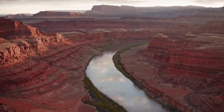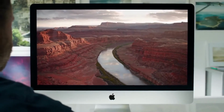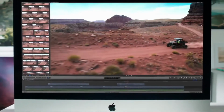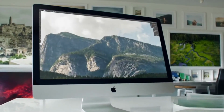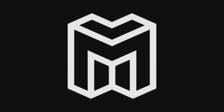So the iMac 5K has an older design. The last time it's been refreshed was in 2012, so that's the last time the design looked different, and the same general look of the front has been the same since 2009. So it's starting to become a little dated. The bezels are pretty big for today's standards. So that's the design of the iMac.